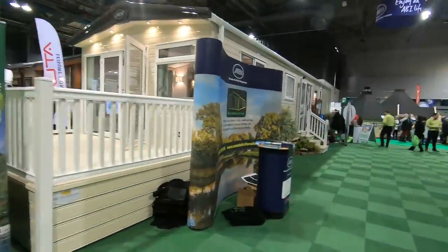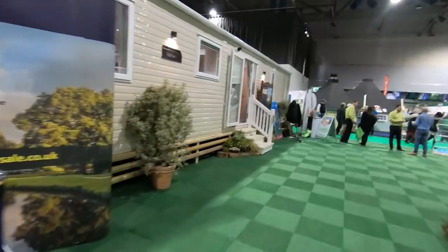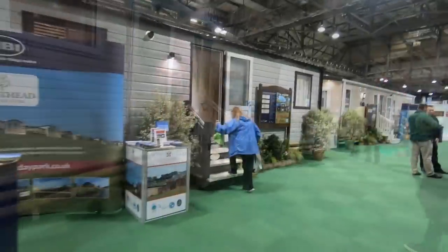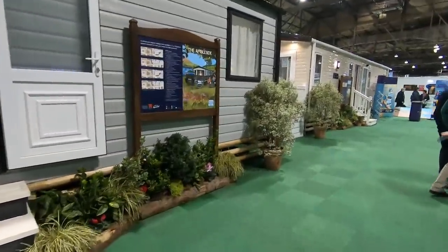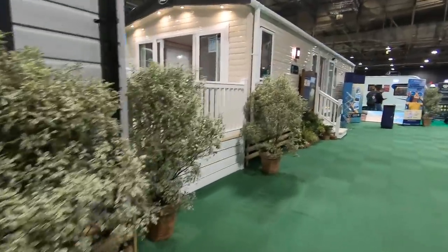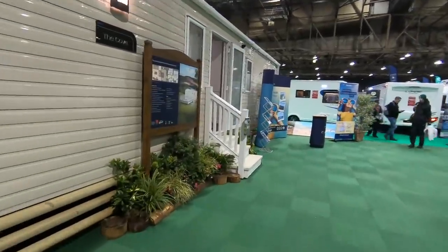Well, it is partly the holiday home show, so I thought we'd have a quick look round. They seem to be as popular as the caravans and motorhomes. Yeah, they are. We couldn't get in a lot of the Hymer stuff.